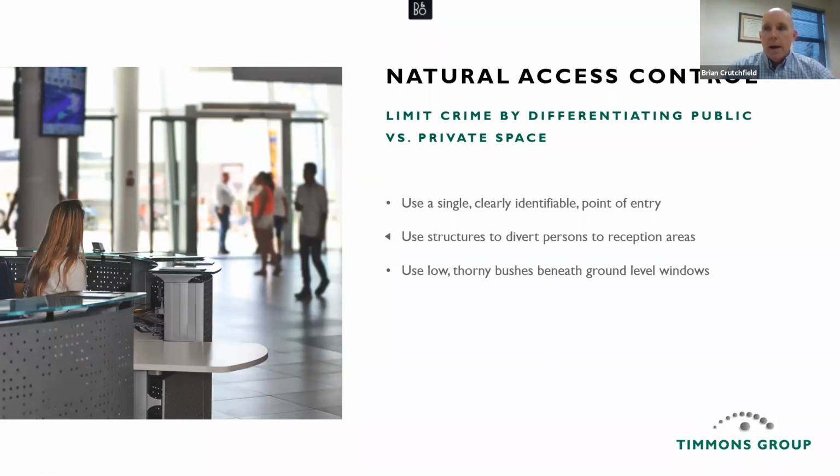So natural access control limits the activity or opportunity for crime by taking steps to clearly differentiate between public space and private space. This is done by selectively placing entrances and exits, fencing, lighting, and landscape to limit access or control flow. And really natural access control occurs during that period. We want to use a single clearly identifiable point of entry.